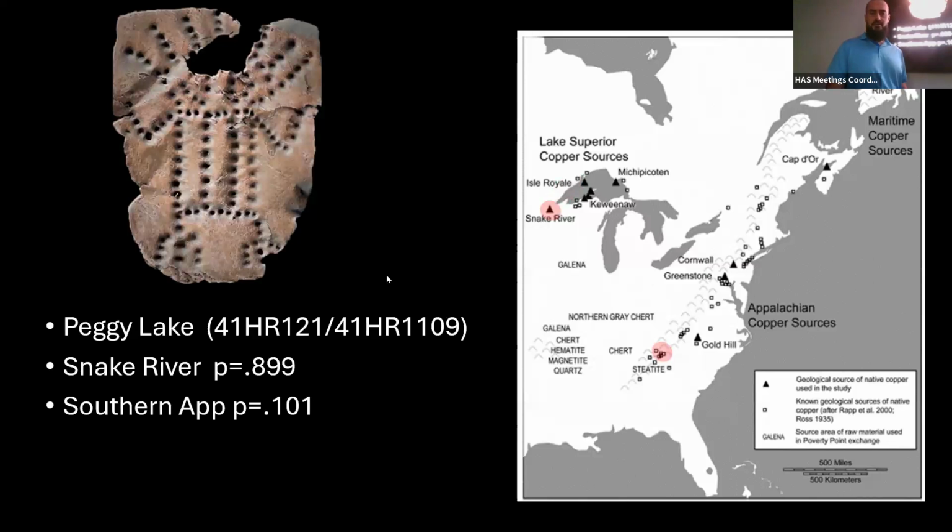The Peggy Lake stuff, almost 90% probability that it came from the Snake River sources, and then a tiny probability that it came from the Southern Appalachian area. Given that it probably is Hopewellian, it wouldn't be that big of a surprise that it could have come from the Southern Appalachians, because during the Hopewellian and Mississippian times, what we see when we try to source copper from those ages is they weren't as often coming from the Upper Peninsula. They were actually starting to branch out and exploit copper resources in the Appalachian areas.